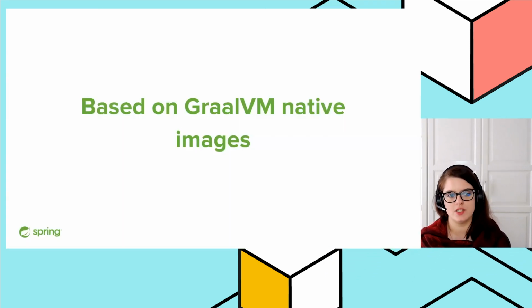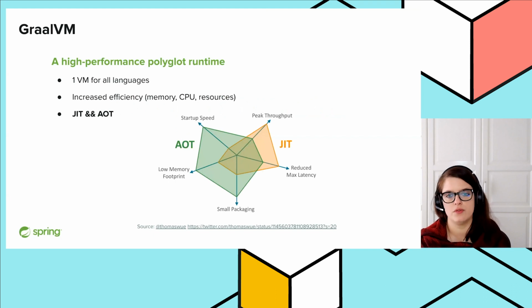So what are native images? We are based on GraalVM native images. And for those of you who don't know, GraalVM is a high-performance polyglot runtime, which was created with the thought of having one VM for all languages, with increased efficiency when it comes to memory, CPU, and resources. And importantly, GraalVM offers both just-in-time compiling and ahead-of-time compiling. Some people think that GraalVM offers only native images. No, they also have their own JIT.